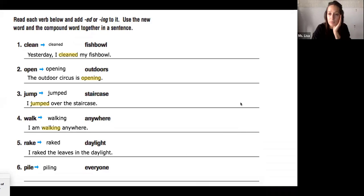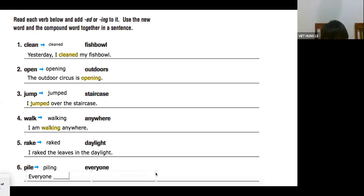So let's make a sentence using the word piling and everyone. Who thinks they can do it? Has everyone had a turn so far? Let's see. Viet Hung, how can we make a sentence using the word piling and everyone? Everyone piling the trash.